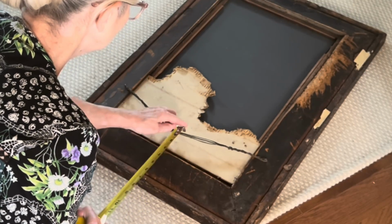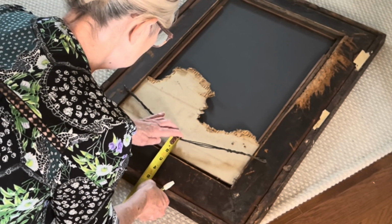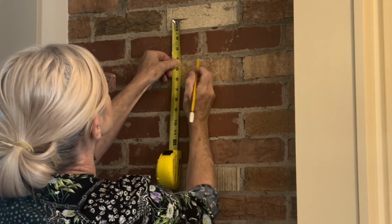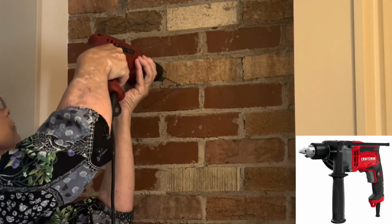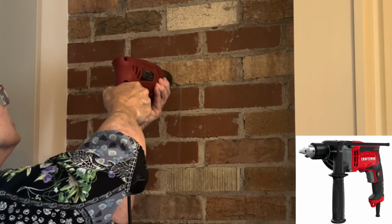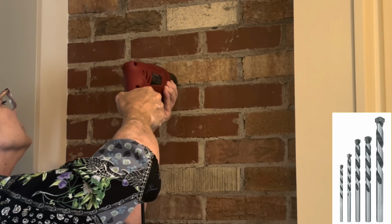To hang it, I held the mirror in place and marked a brick along the top edge of the frame. Then I measured the distance between the top of the frame and the hanging wire. I marked this distance on the bricks. However, I had to choose a spot about a ½ inch lower so that I would be drilling into mortar rather than drilling directly into a brick.